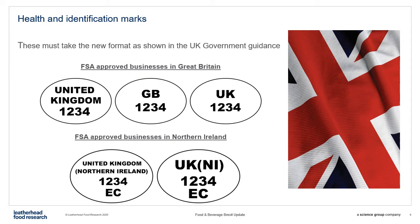Health and identification marks. These must take the new format as shown in the UK government guidance. The Food Standards Agency approved businesses in Great Britain can be either United Kingdom, GB or UK. GB is just for products exported outside of the EU. Food Standards Agency approved businesses in Northern Ireland, United Kingdom brackets Northern Ireland or UK brackets NI.